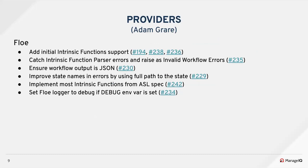All right, thanks, Gilbert. So for Flow this sprint, we got a good amount of features in. We added support for intrinsic functions. Jason added a general parser to parse the form of what an intrinsic function call looks like, as well as all the arguments. And I added a call so that if you pass it through a payload template, it'll execute the intrinsic function. So you can use that in your Flow ASL workflows.